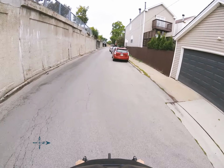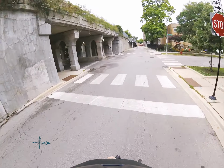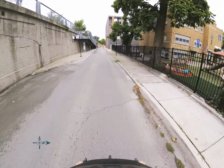You'll notice that I keep to the right of the road. It's opposite to what we have in South Africa, where we all keep left and pass right. Here you keep right, pass left. This one's called Fairfield.